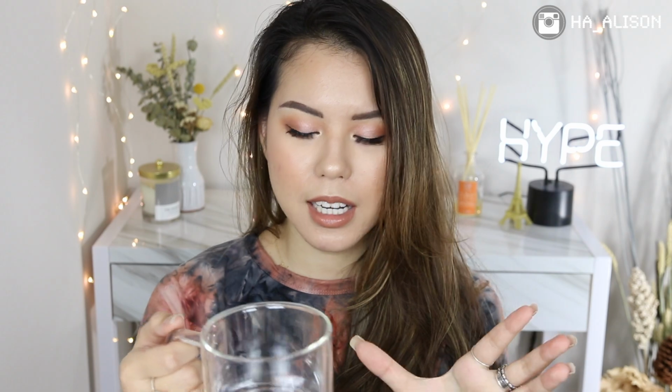But the texture of this cup, I'm not sure. Is it a glass bottle or a plastic? So if you guys hear the sound of this, it feels like glass, but at the same time, it's not the heavy glass. It feels like a little plastic. I feel like it might be a mix of them, but I'm gonna leave the link down below so you guys can check out the details on this cup.